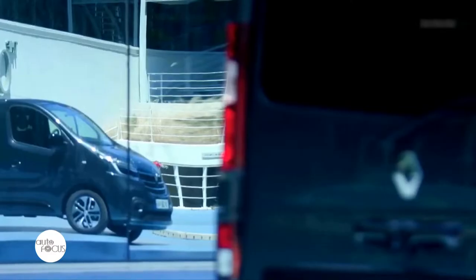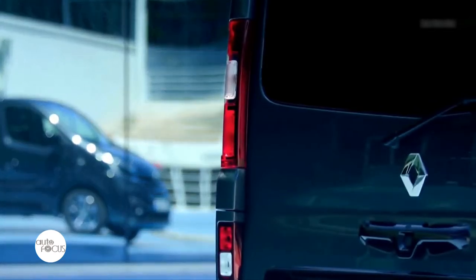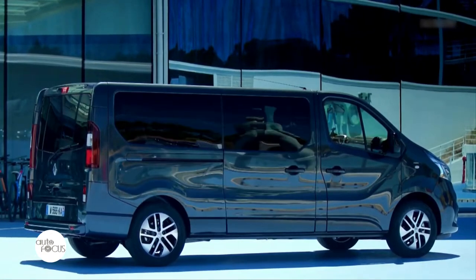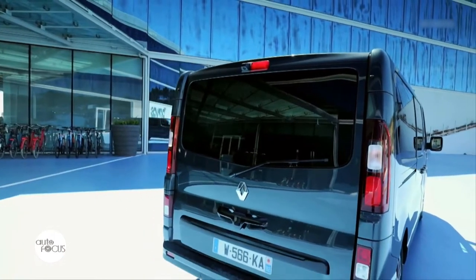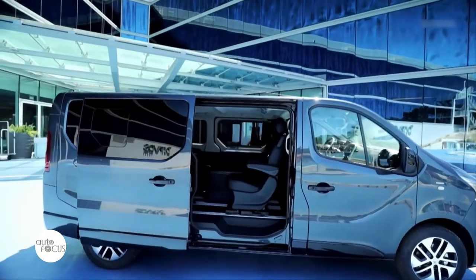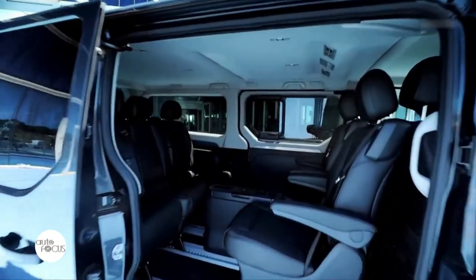Several technologies are made standard on the Traffic Black Edition, delivering greater convenience and enhanced comfort for driver and passengers. The rear parking camera makes it easier for the driver when attempting to maneuver the Traffic in tight situations and means they don't have to rely solely on the rear parking sensors and wing mirrors. The climate control settings ensure the cabin is always at the right temperature.